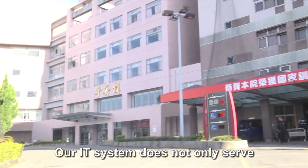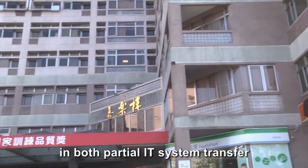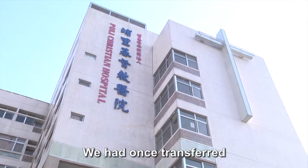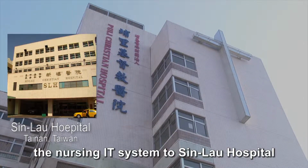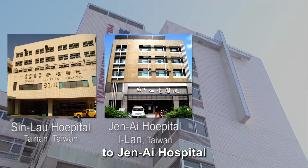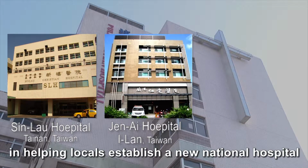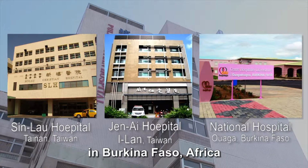Our IT system does not only serve the operation of our hospital, but has experience in both partial IT system transfer and IT system transfer of the whole hospital. We had once transferred the nursing IT system to Shinlo Hospital and IT system transfer of the whole hospital to Renai Hospital. We have even coordinated with the government to transfer management and IT system in helping locals establish a new national hospital in Burkina Faso, Africa.